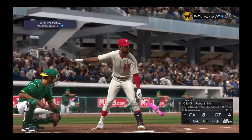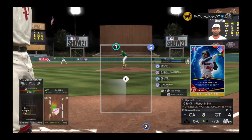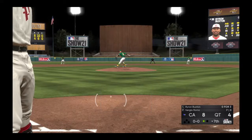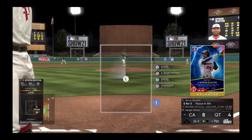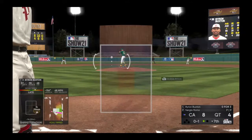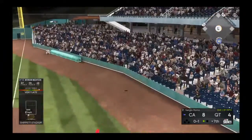Next up, Byron Buxton. He could really use a knock here. 0 for 3 in the game so far. First pitch coming. Here it is. 1 out, nobody on. Behind 0-2 now.